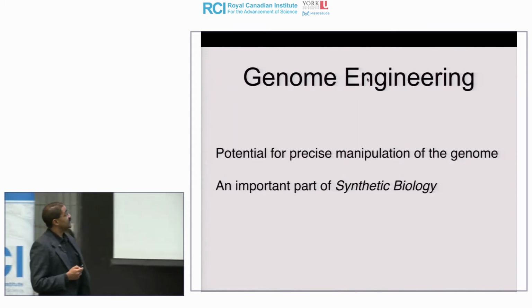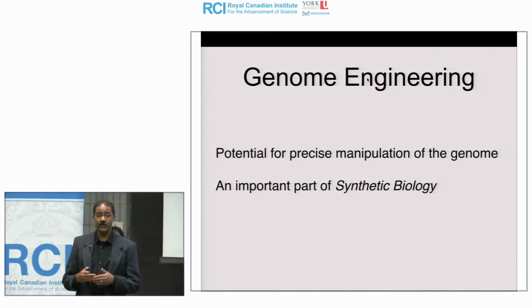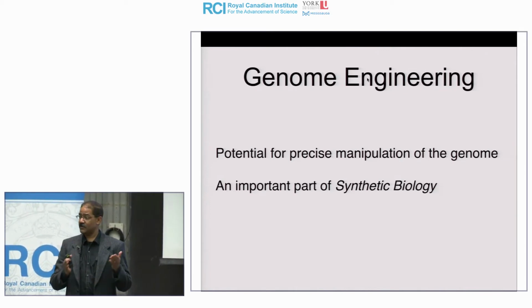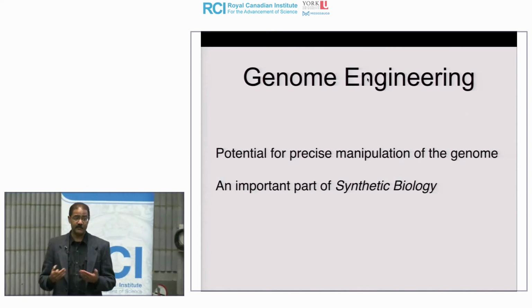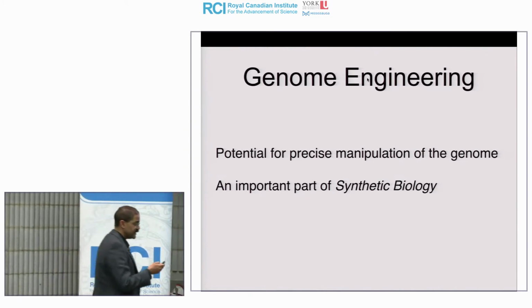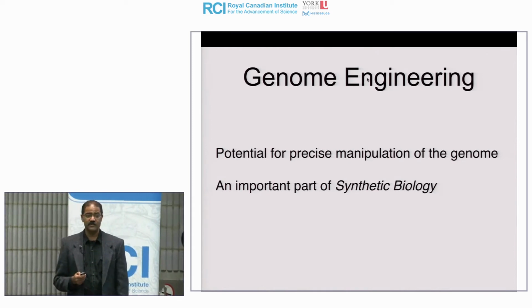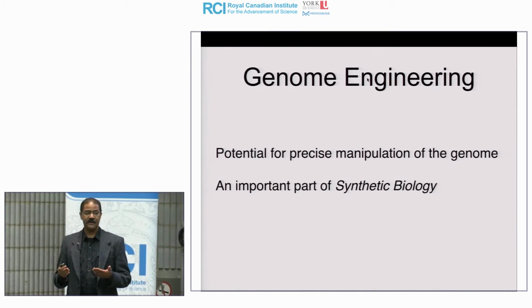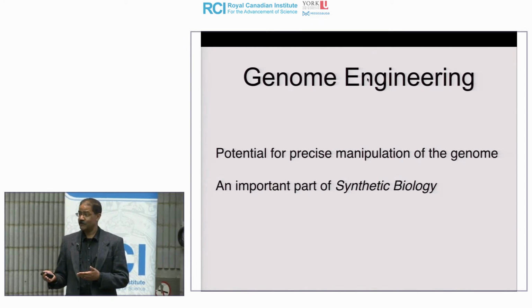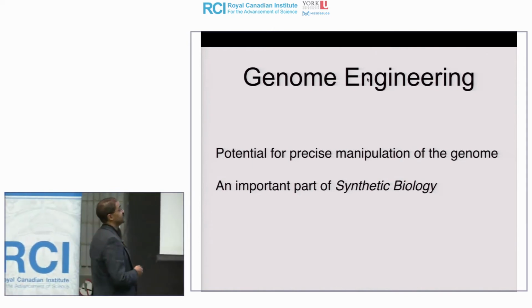Genome engineering is really the precise manipulation of the genome. So can we change the genome based on our knowledge of genomics, so based on our knowledge of what those genes are doing, in order to produce organisms that have beneficial properties? And this is an important part of something that we call synthetic biology. Synthetic biology is really building organisms that can carry out processes that you want them to do. Okay? That's sort of a general description of what synthetic biology is.